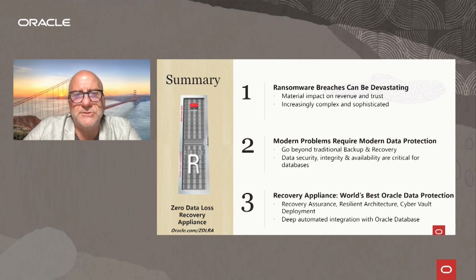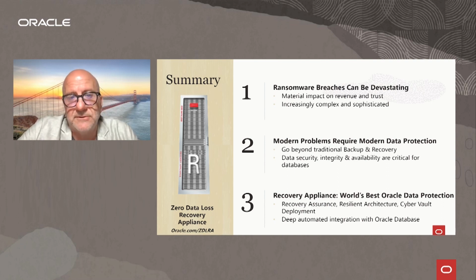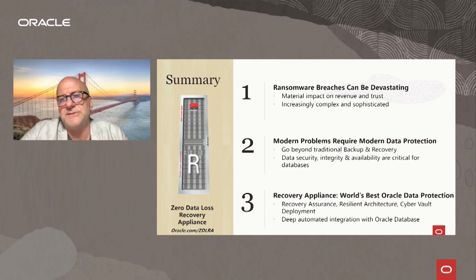It goes beyond traditional backup and recovery, and you need to include also the integrity and availability of your databases. And for this, the recovery appliance is the world's best. Oracle data protection is designed by the same team that designed RMAN, so that obviously owns everything around protecting and recovering an Oracle database. It has recovery assurance. It has a resilient architecture, can be deployed in the cyber vault, and it's deeply integrated with the Oracle database.